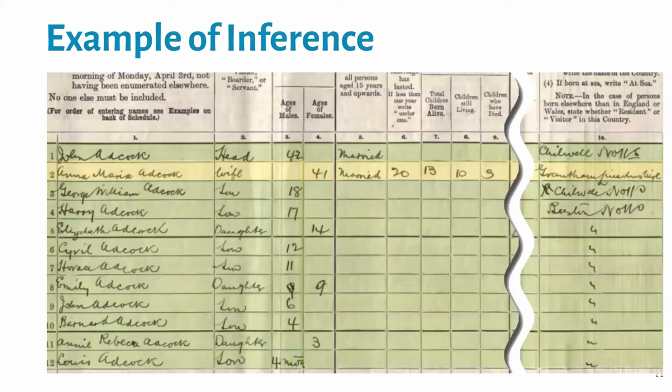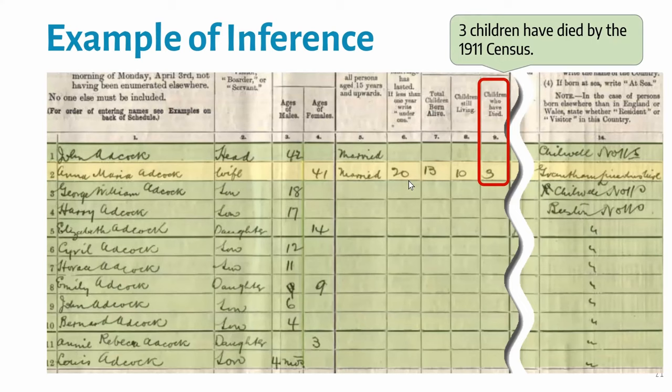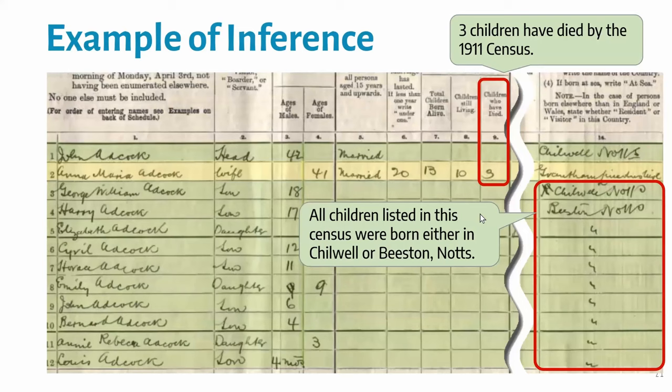Once again, I'm going to ask for your help on this, but let me give some context. So we're looking at the John Adcock family. I know that this handwriting is a little bit hard to read, but notice that they've been married for 20 years. They've got 13 kids, but three of them have already died by the 1911 census. Well, as we look at the children, the first child, who is born about 2 years after the marriage, based on 20 years married and he's 18, was born in Chilwell, Nottingham, but the rest of the kids were all born in Beeston, Nottinghamshire.